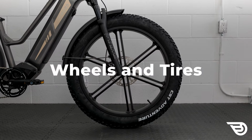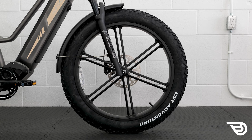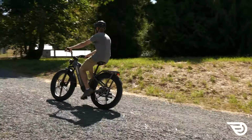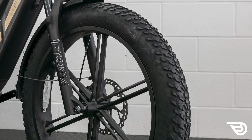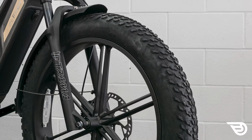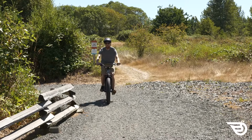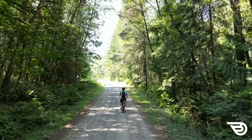The Titan uses a set of 26 by 4-inch CST Adventure tires. And these fat tires have an aggressive tread, which is designed for riding in dirt and off-road terrain. The PSI can be adjusted for ride quality up to 30 PSI. And the tire is a good choice for riding off-road and maintaining grip in loose dirt and gravel.